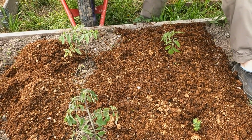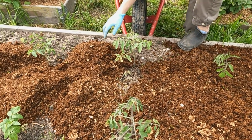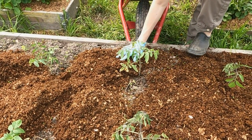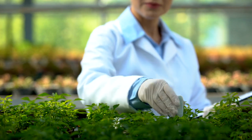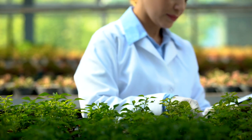Last summer, I double mulched my garden beds, and it significantly reduced the watering frequency. This practice not only conserved water, but also kept the soil cooler and my plants healthier. So, caring for the soil is fundamental to helping plants withstand extreme heat.